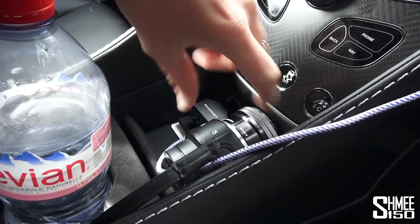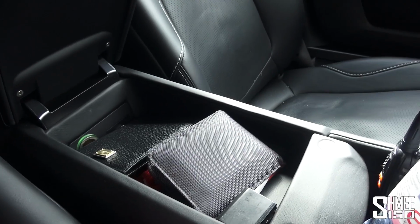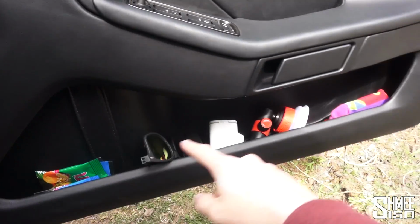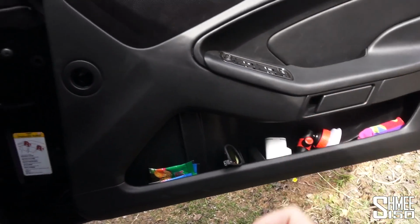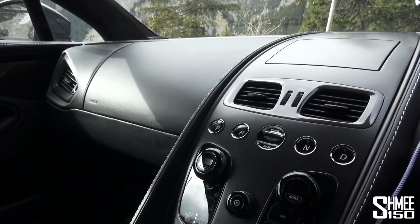Slot for cameras, cigarette socket for USBs, more USBs. We've got this whole armrest with a ton more USBs, big storage bucket for passports and wallets and stuff. Door pockets, sweet wrappers, sunglasses, action cams. Literally a road trip, as you can see at the moment. Car being used as it's supposed to be used.